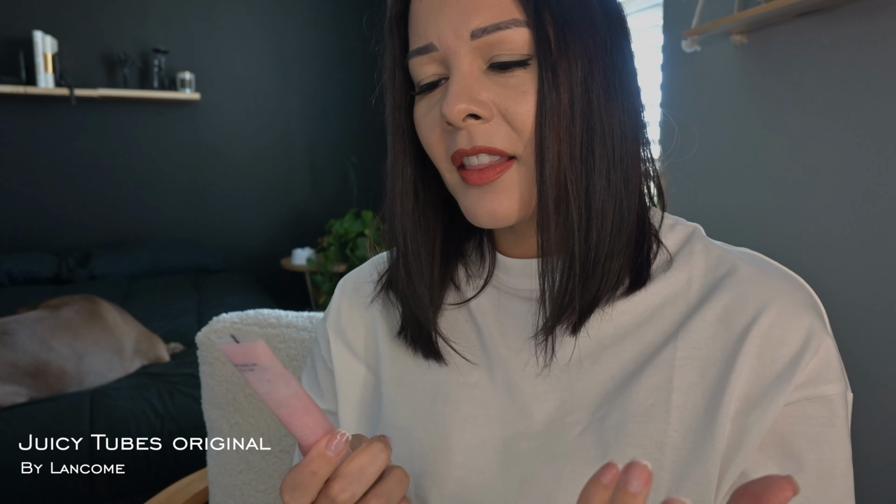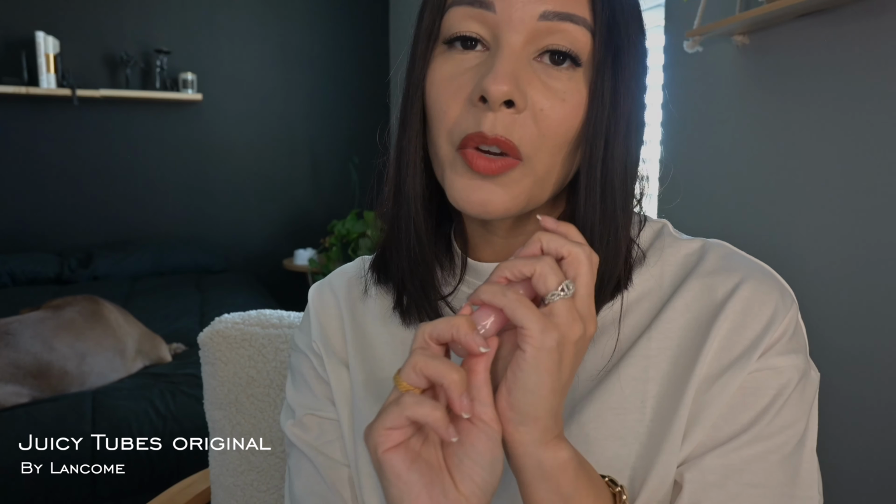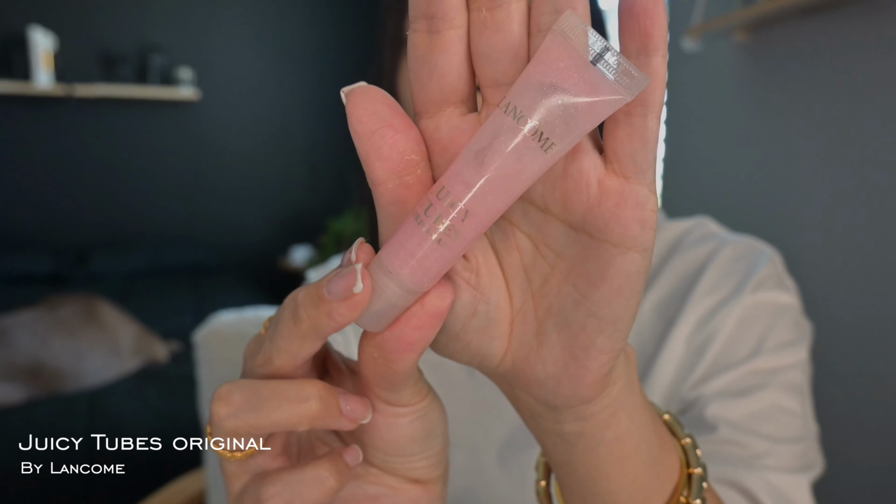Our last lip balm is actually more of a gloss, I guess. It's the Lancome Juicy Tubes Original. This is in the scent Marshmallow Electro. Oh, it is so marshmallowy and sweet, so good. I really enjoyed using this over the summer.